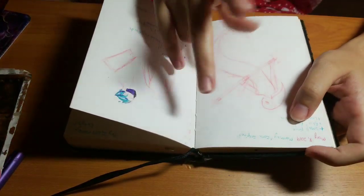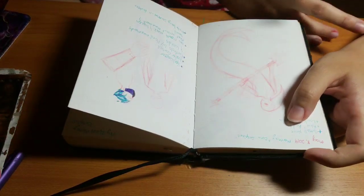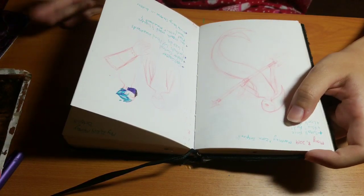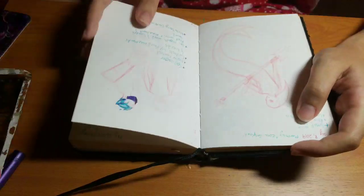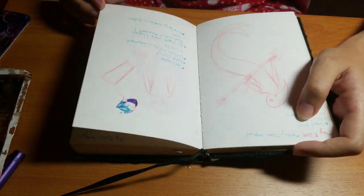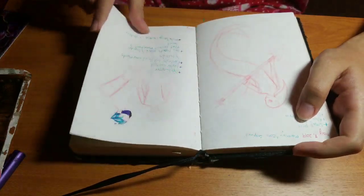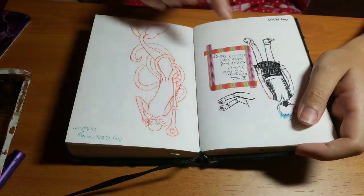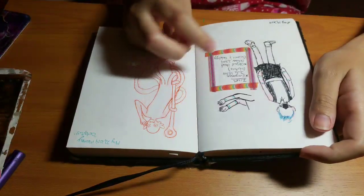So I have two versions. I have the zine for everyone else, and then I have a zine for Patreon people. And so they get bonus content, so more reason to go to my Patreon. An idea for a character I have. More mermaid, going back to that character.